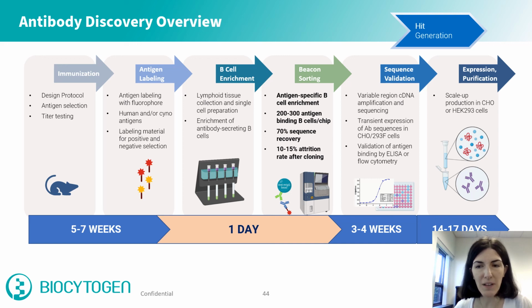These positive B cells can then be lysed and their mRNA extracted, followed by single B cell sequencing. These sequences can then be cloned into expression vectors and are validated by quick transfection and ELISA. So altogether, this entire platform can take you from immunization to purified recombinant monoclonal antibodies in just 10 to 13 weeks.